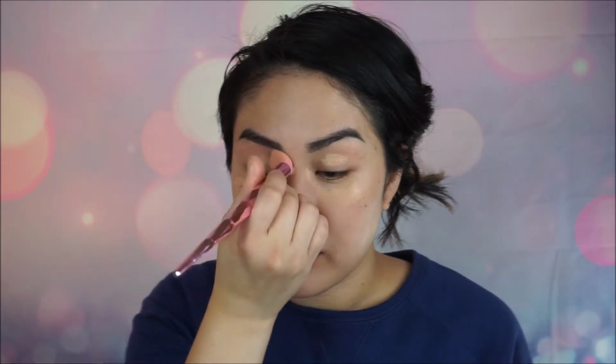Concealer time, I will be using the Wet n Wild Photofocus Concealer. Since this is going to be an all drugstore video, the brushes and the tools that I'll be using, I made sure that they're also from the drugstore and affordable brushes.